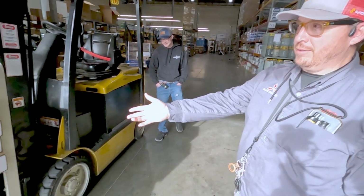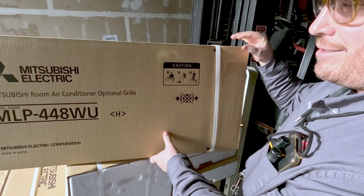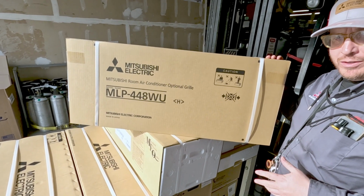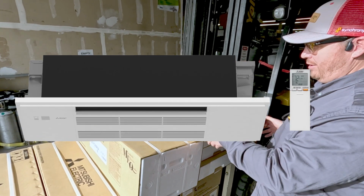So look what we got here. We got a new MLP-448WU. Do you guys even know what this is? I think we're gonna be making the very first video on this on the internet right now. But this is the grill for the new, and you can see him down here, guys.